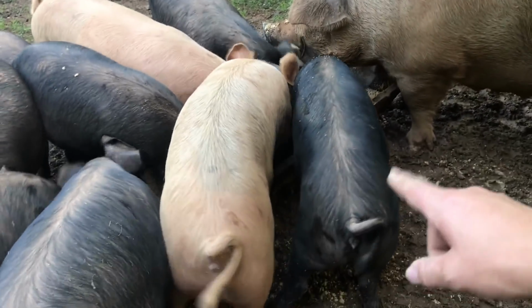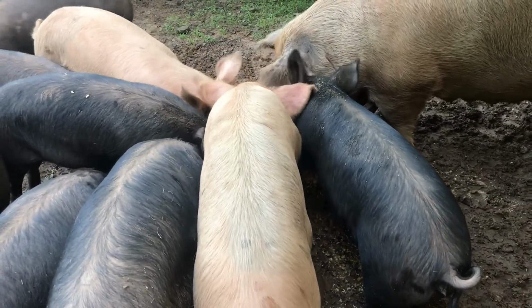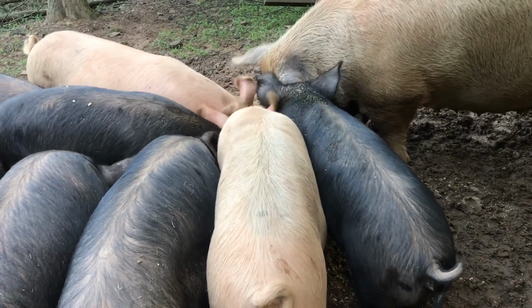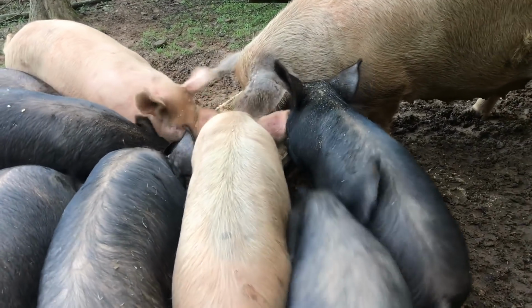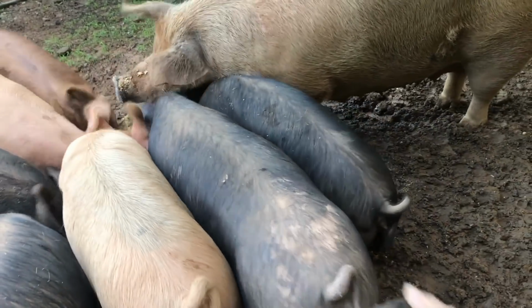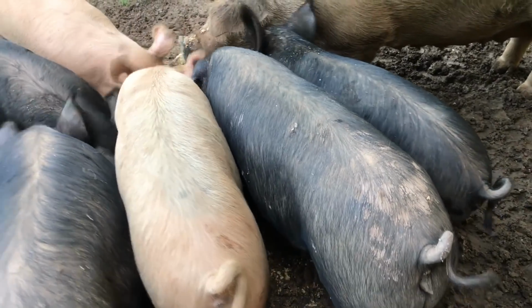Got another little gilt here. She's from one of the younger litters. There are 2 litters that make up this pack, and she's from the second one. She's growing all right, but you can tell, look at the difference, these 2. So definitely like her. And then she's got a sister here that looks about the same.